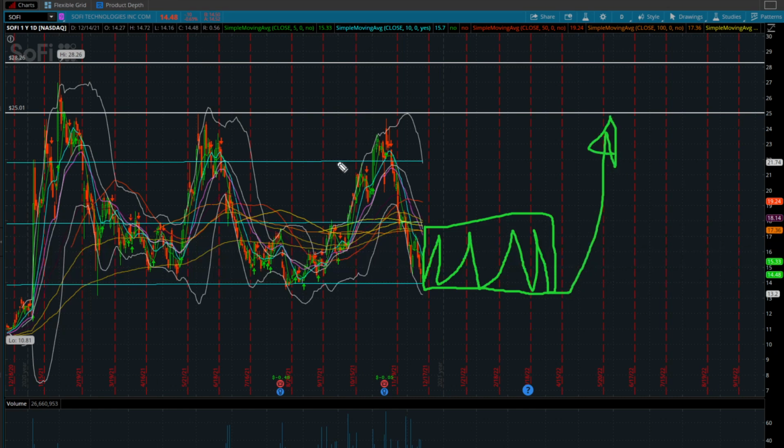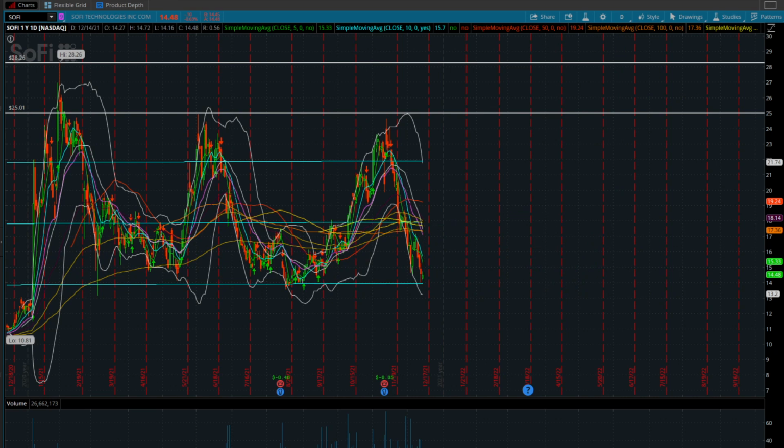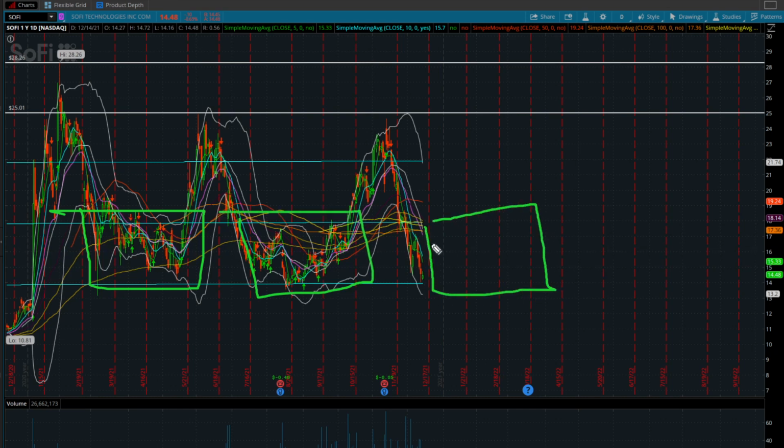Now, whether we test these highs and actually break through and turn that into support, or just repeat the same old song and dance where we come up here and then come back down, make one more attempt and then come back down and do the same old thing again, is yet to be determined. But based off of the last year, we got about 2.5, 3 months of sideways consolidation in this range-boundness until we start to break out and go higher.